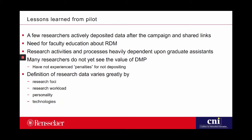So we interviewed a number of faculty to find out some more details, right? The survey gives you some initial data, but when you actually sit down with a researcher and find out what their research habits are, what kind of experiments they run, do they rely on postdocs, undergraduates, graduate students, is this a collaborative, multi-institutional type of research? We discovered quite a bit of interesting information.